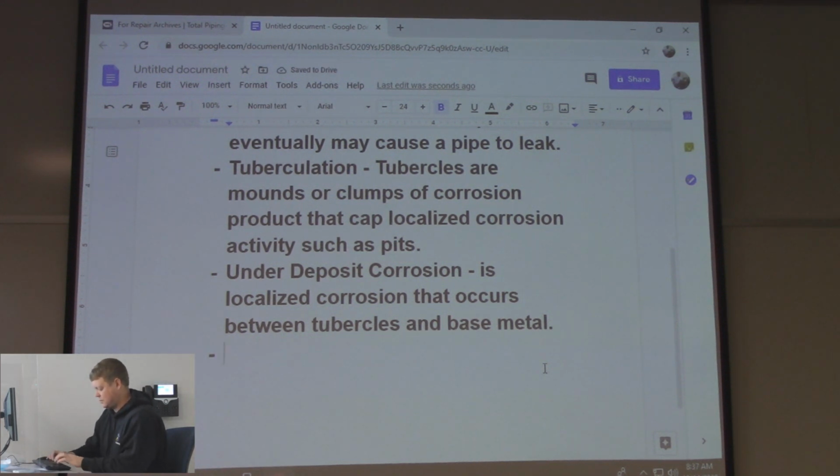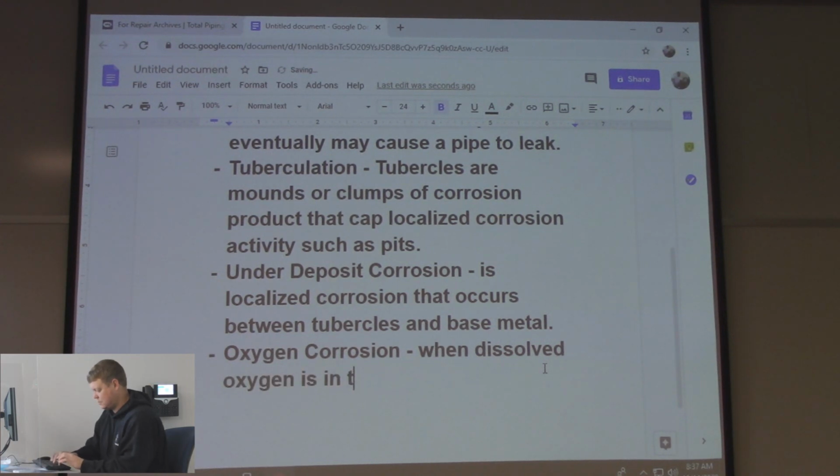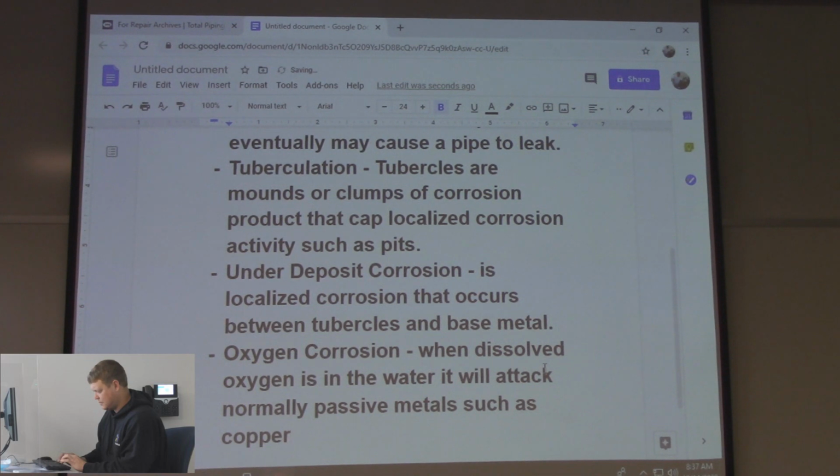Oxygen corrosion. When dissolved oxygen is in the water, it will attack normally passive metals, such as copper. So where is there a lot of oxygen in the water? Where there's turbulence, right? A good spot near here would be Niagara Falls.